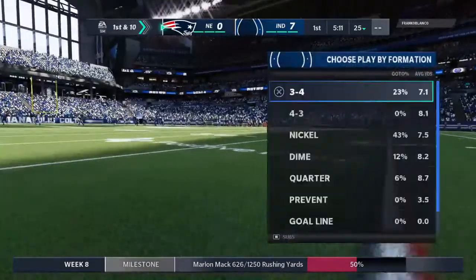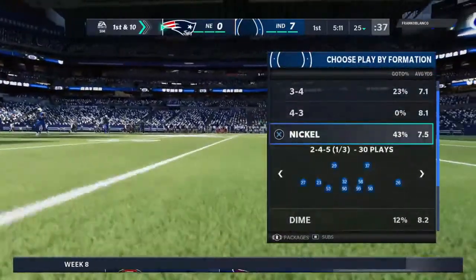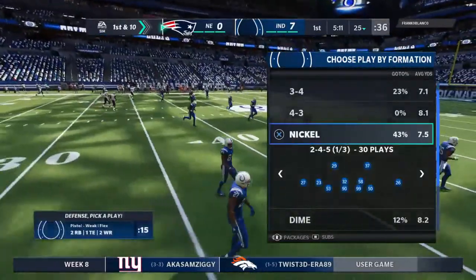They're going to run this. We're going to stuff it. Then we're going to take the ball. They won't be able to keep up with us. And they got it done.